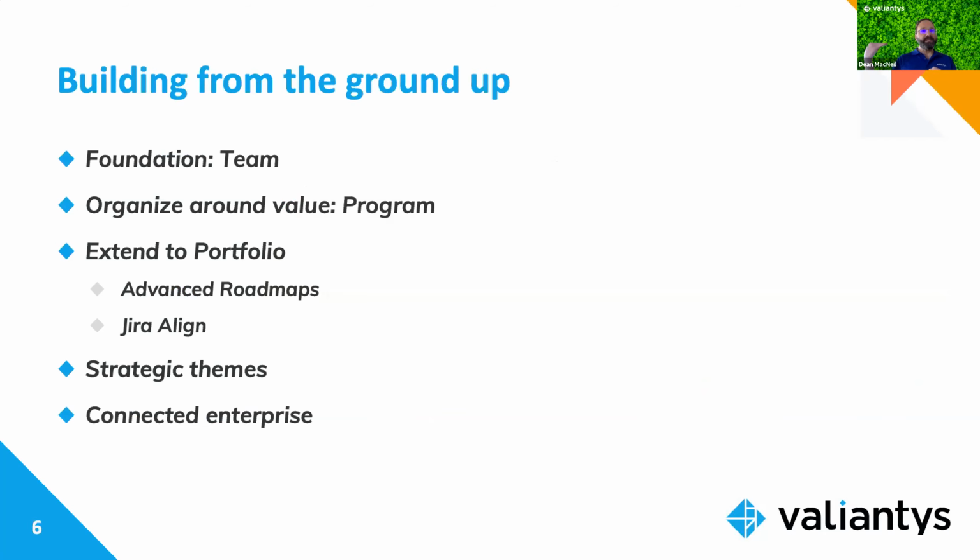Then we're going to get into that portfolio level, and we're going to show you how you could get your feet wet in the portfolio level with advanced roadmaps. And then we're going to show you how, for even more full realization of the portfolio level, how Jira Align supports that. So Roma's going to get in there and he's going to show you those 2. And then we'll talk about just really finishing off that connected enterprise with strategic themes and then that real top level strategy. So you'll see the whole picture and how we build it, okay?